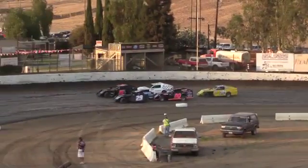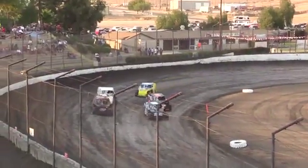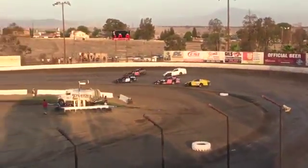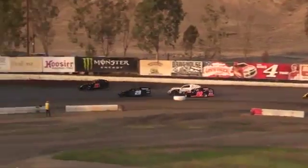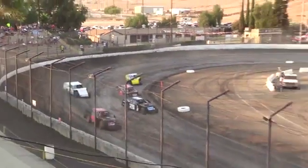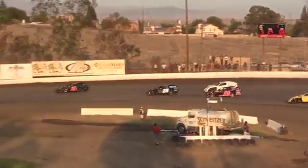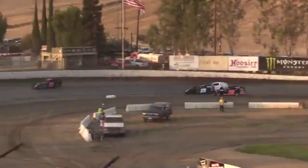Another heat race for the IMCA modifieds on track now. Scott Gatson, Brett Bennett, Kyle Heckman, Robbie Sawyer, and Randall Davis in this one. Gatson, the 29X, last race out had a season best 4th place finish, after what he said in the post-race interview, changing the suspension setup last minute without even knowing what it'll do, minutes before they staged up for the race.